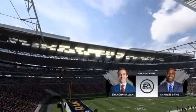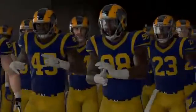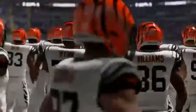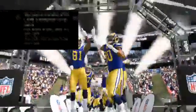Standing by, our commentators, Brandon Godden and Charles Davis. Okay, Coach, thank you. We are about 4,300 miles away from you there in Orlando as we come to you from the European home of the NFL, London, England. Coming up, another edition of the NFL International Series, and it should be a good one, between the Cincinnati Bengals and the Los Angeles Rams. Along with Charles Davis, I'm Brandon Gaudin.